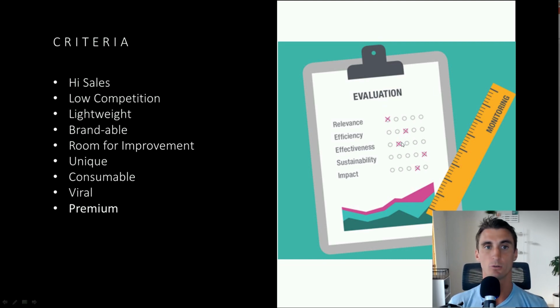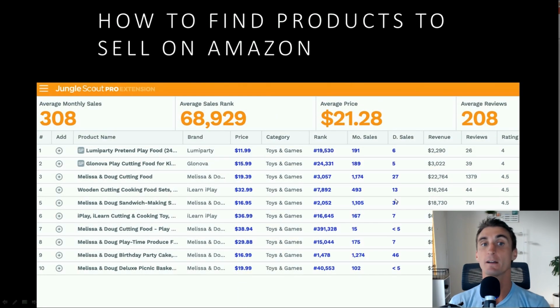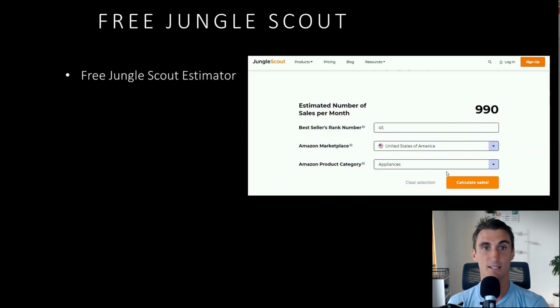So let's go next. We have how to find products to sell on Amazon. One thing is Jungle Scout, and I'll put a link down below to Jungle Scout. I do think Jungle Scout has value, especially if you're private labeling. I've never used it to find a product, to be honest with you, because I haven't needed it. There's a free version of Jungle Scout. If you go to Jungle Scout's website, you can find the free Jungle Scout sales estimator.